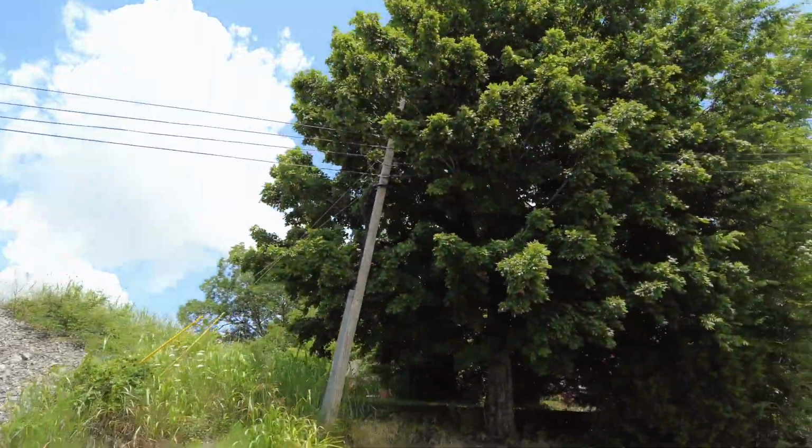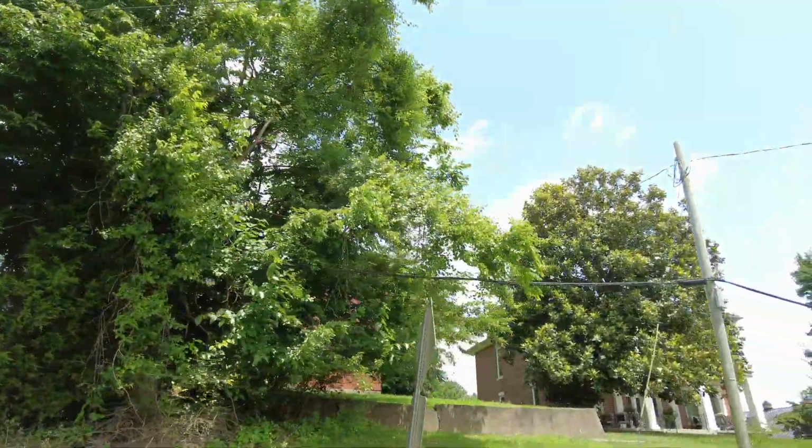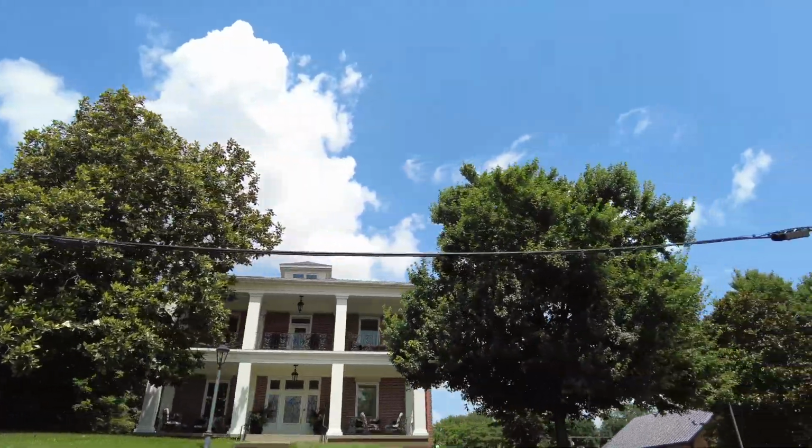But here we are coming up to it. Look at these old steps that are collapsed. It's absolutely beautiful. Can you guys see it? And then this beautiful house right here. They have a nice view.